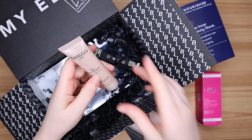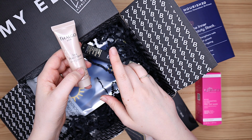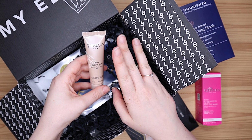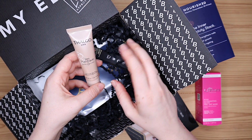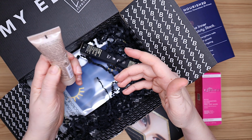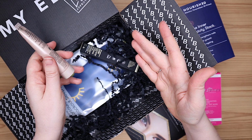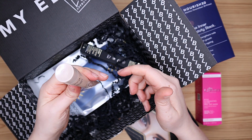Thalgo Spa. Let me go and have a look. So interestingly, I can't really find this anywhere. I've gone to the Thalgo Spa website and I can't find this product on it, which is really weird. The only shop that really came up with something that looked like this and had this name was on eBay, and it was this size package for £10. So I'm going to say this is worth a tenner for now.